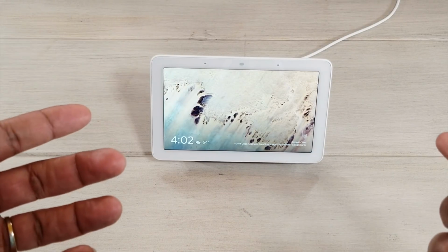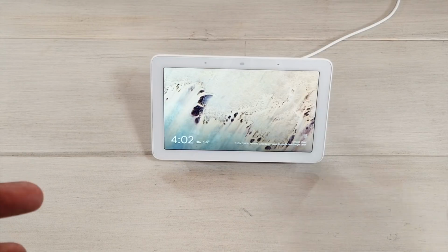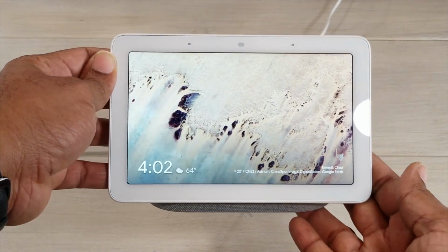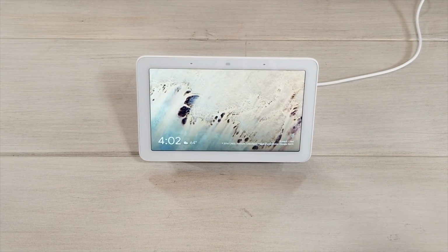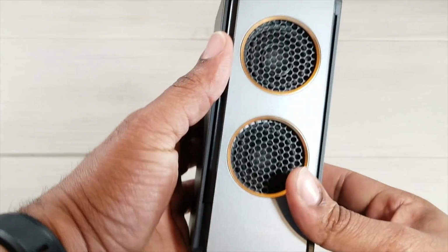I keep this one in the kitchen. If I ever need any recipes, any advice, I can ask it the keyword. I'm not going to say it because it'll go crazy, but I'll ask it the keyword. It'll pull up something on YouTube. It'll show me a video. $149. You can get one of these. Some places have them now for $129, but I think it's a really good investment if you like smart home devices.